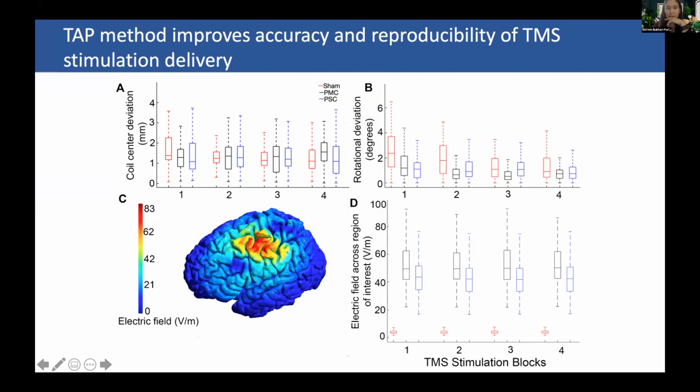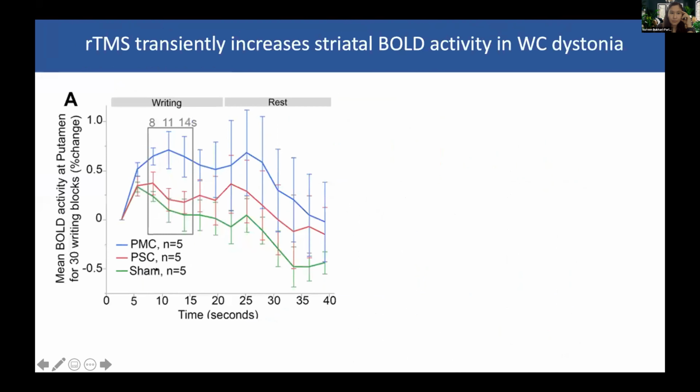And so now that we know that we had minimal deviation using this TAP method to deliver TMS, what did we see in terms of changes in deep brain regions, specifically the striatal region? And so we did this functional MRI immediately after TMS, and we asked how does it change the striatal activity, the transient effect of 1 session of TMS, how does it change the striatal activity?